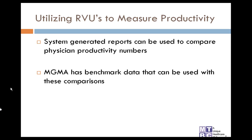The other thing is MGMA, a national organization. They do cost surveys, and a lot of primary care and specialty groups participate in these cost surveys. If you haven't ever used their information, it's pretty helpful. You have to be a little careful because it can be a bit generic, such as when you're looking at maybe OB RVUs, it would be for the western part of the U.S. or the eastern part of the U.S.